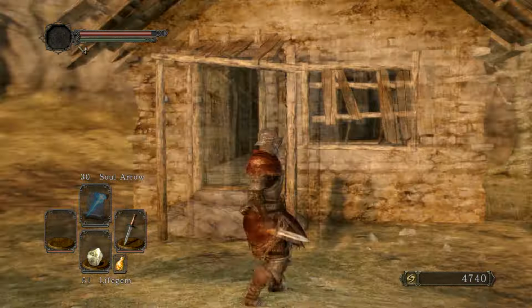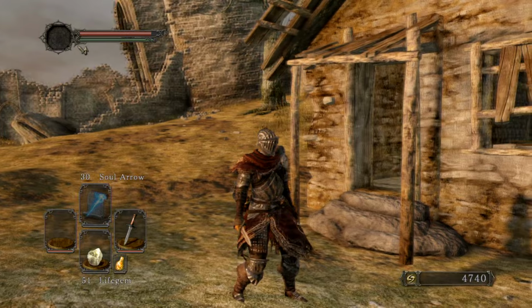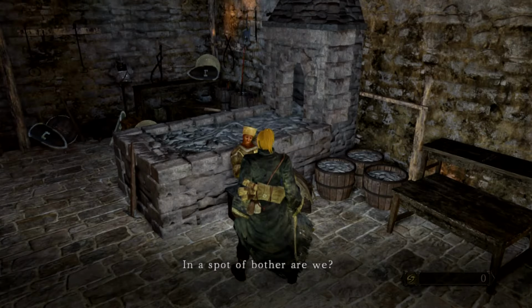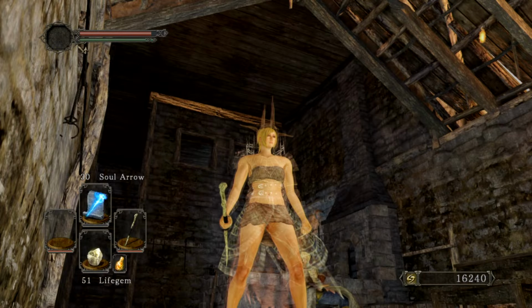He then sells the Alva set, which is one of the better sets in the game, and there's also another secret here. If you come to him with 0 souls while he's in arrogant prick mode, then he'll take pity on you and he gives you the transparent Oros set for free.